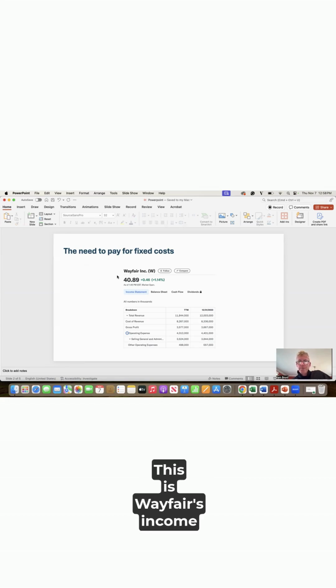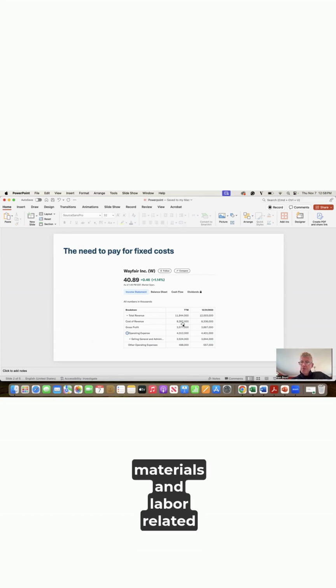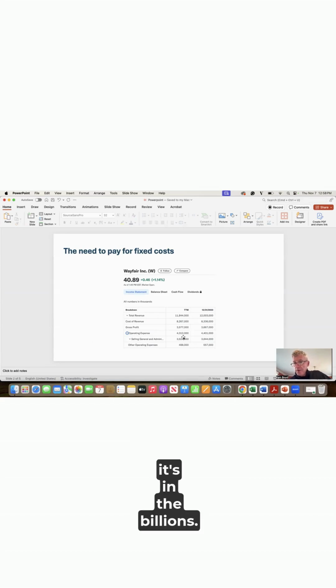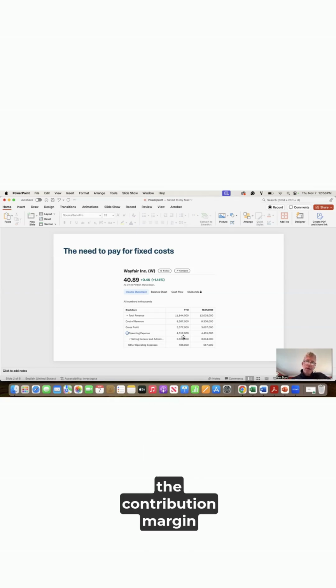This is Wayfair's income statement. You can see it's in thousands. You have cost of revenue, cost of sales, materials and labor related directly to the products that they sell. But you also have operating expenses, and if you add two zeros on, it's in the billions. These are costs, possibly fixed costs, that they are incurring that they need to cover with revenue. And this is going to get us into the contribution margin discussion.